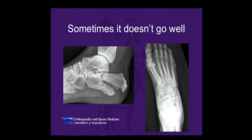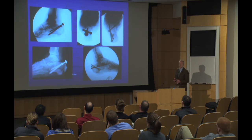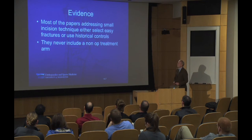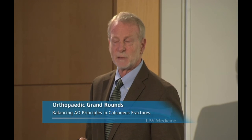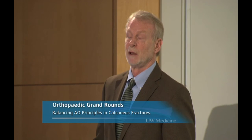This is someone who came to one of our conferences, saw these x-rays, but had no experience doing calcaneus fractures. This is the result I got at 6 weeks with the screws not in the fracture, not reduced, and a much more difficult time restoring this back to something that the patient could walk on. So it's not idiot-proof. Most of the papers addressing small incision techniques have no comparative cohort. They've selected out the relatively easy patients to study, so the data isn't very good, but at least in our institution, we compared them with experienced surgeons, similar calcaneus fracture patterns, and showed that this technique works.